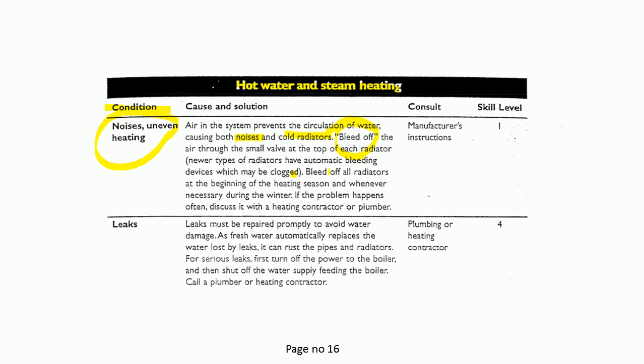Bleed off all radiators at the beginning of the heating season and whenever necessary during the winter. If the problem happens often, discuss it with the heating contractor or plumber. They are talking to the homeowner. For you as a home inspector, you just have to look at it. Normally, if they don't maintain it this way, you will see some noises or uneven heating if you are doing your inspection during the cold season or during the winter.